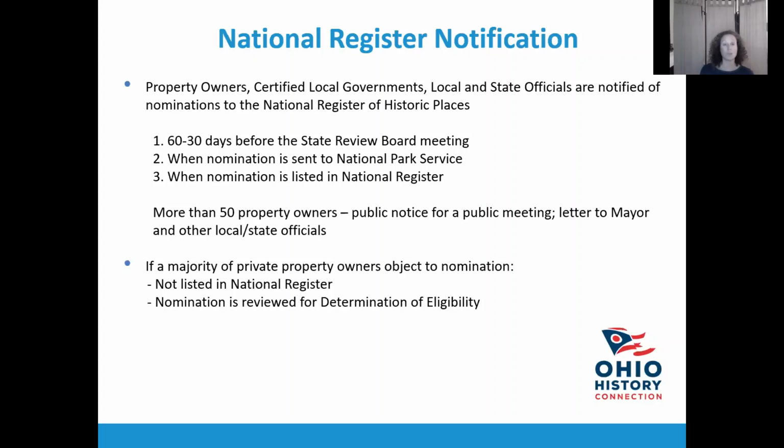The nomination will still go through the review process and would still be sent to the National Park Service, even if there is that objection. However, the district or boundary increase would not be listed in the National Register. It becomes what's called a determination of eligibility. And that is important mostly because that DOE, or that determination of eligibility, still triggers the Section 106 review process. And those properties will be afforded that extra consideration of effects. However, that does mean that property owners cannot take advantage of tax credits, or that area may not be eligible for federal grant assistance.